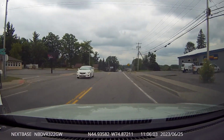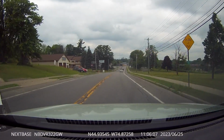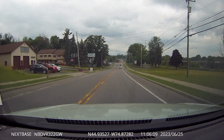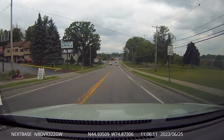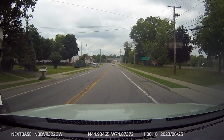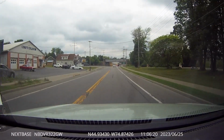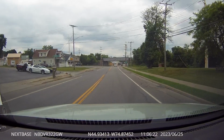In a quarter mile, turn left onto Bailey Road. Bailey Road. That's where we're going. You know what? If I had gone straight ahead back there, then it would be on the right. Now it's on the left.